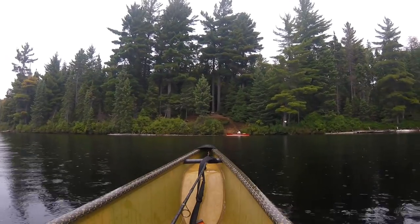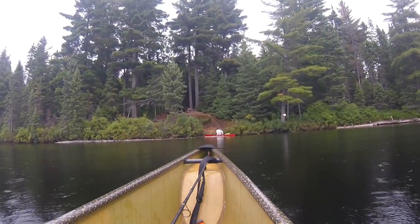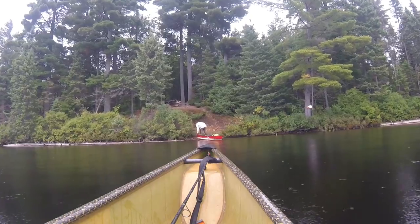Doug's found our campsite, it seems. The only one on this lake, so it's not like we have an option to choose from. Looks pretty hilly. Pretty hilly.